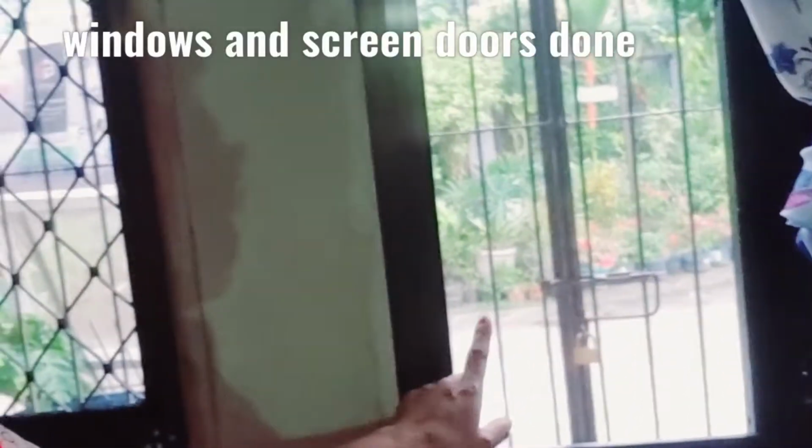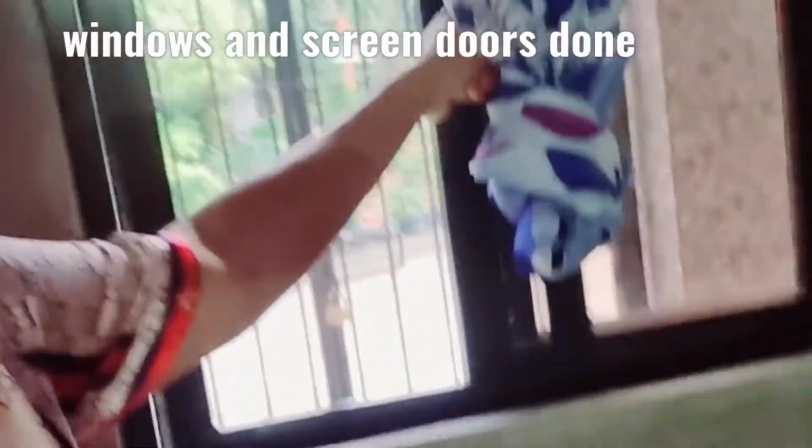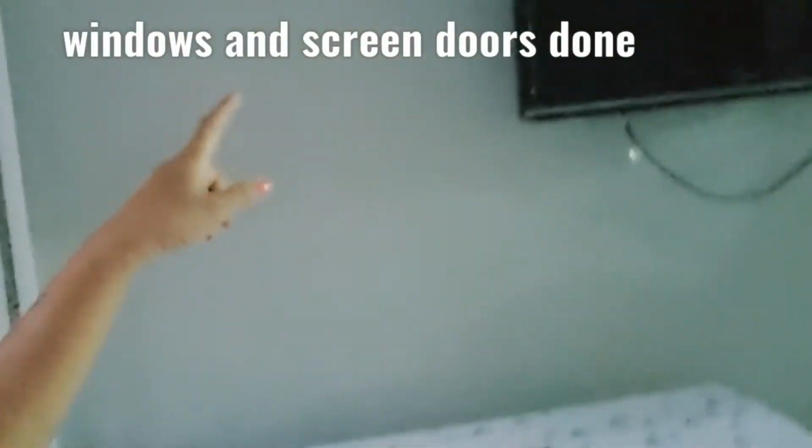Yeah, we still have to do the front. They'll be doing that in a few days. And we also can open now because we have the screen. There. Okay. And the TV is here now. We're just gonna adjust. Our electrician will adjust the cord just to fit. It's a bit too long because it used to be on that side.